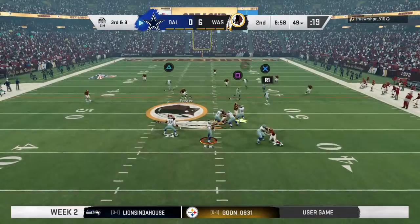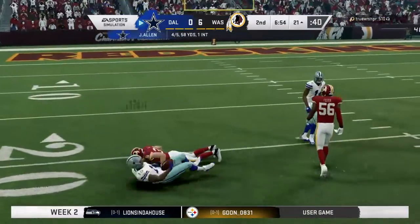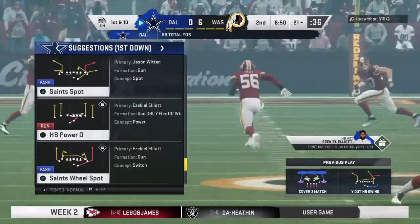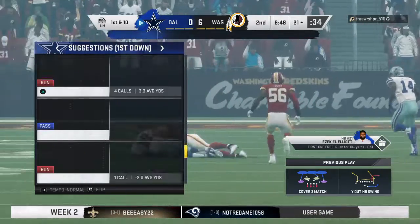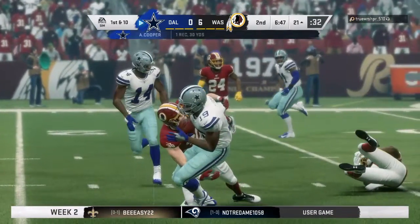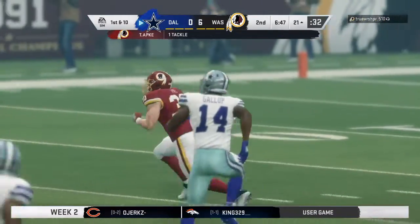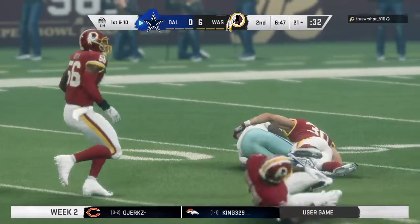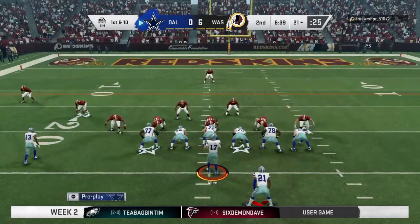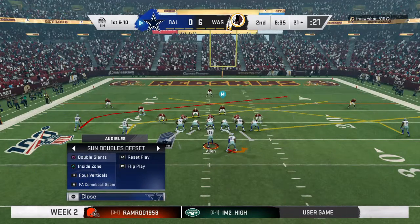So the shotgun snap to Allen. Cooper's got it. And he'll get this one down near the 20-yard line, just shy of the 20. 30 yards there, and of course the first down as well. So the big play gets them all the way down to the outskirts of the red zone here for 1st and 10.